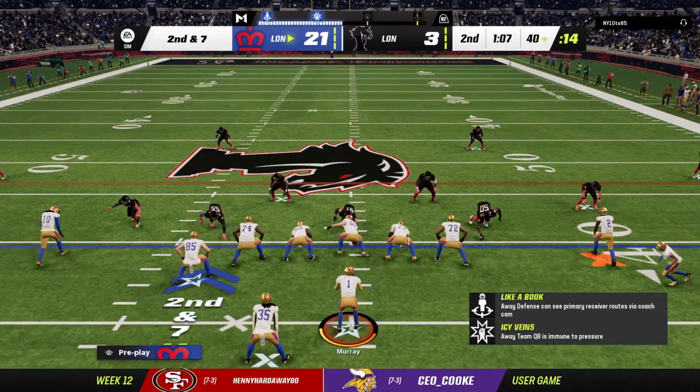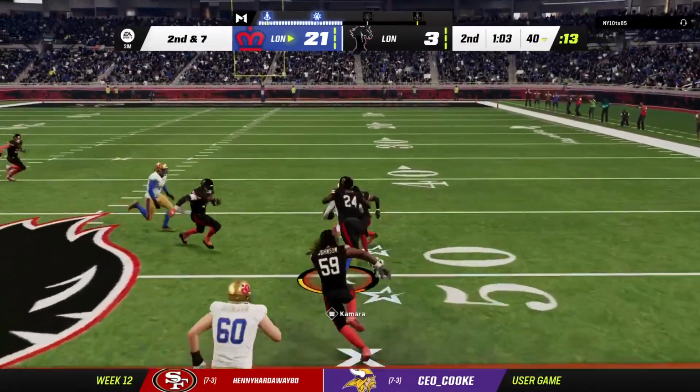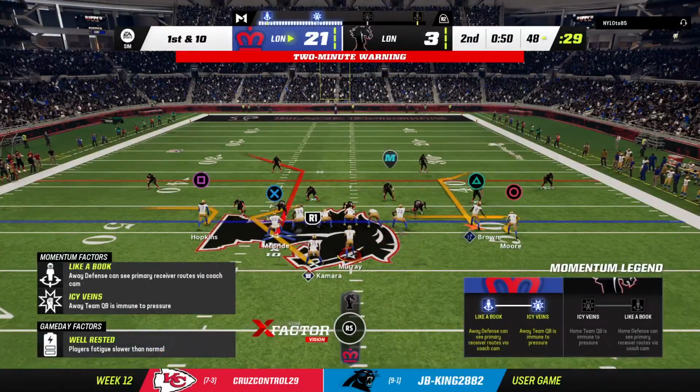But the second thing is you prepare a little bit differently. You've got to expect this team to take chances, go for it on 3rd and 4th downs, run a lot of trick plays, anything to try to break their losing streak. So you must stay alert and stay aware.